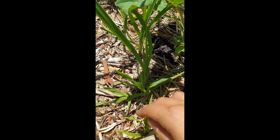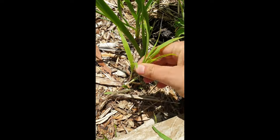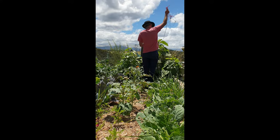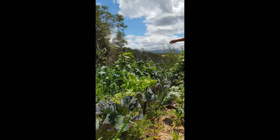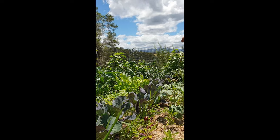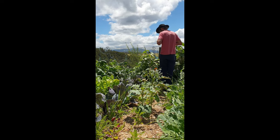So it's a general tidy today, pulling out random weeds as I see them. So Paul is tying up the sunflowers along the back of the fence. Some of them are flopping over with the northerly winds that we've been getting. We don't get northerly winds often, but we have a little bit this year, a heap last year.